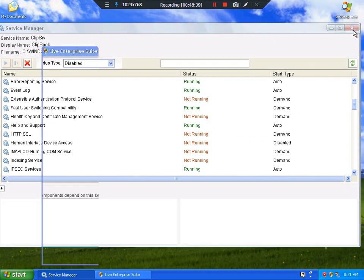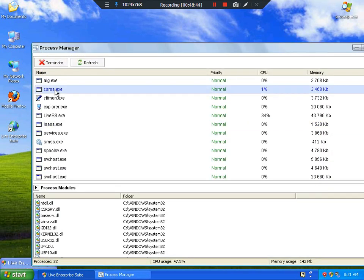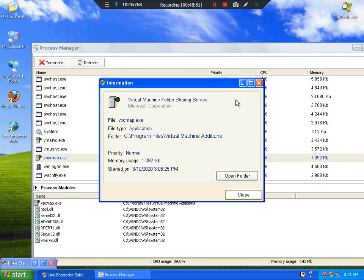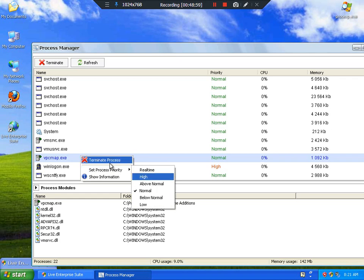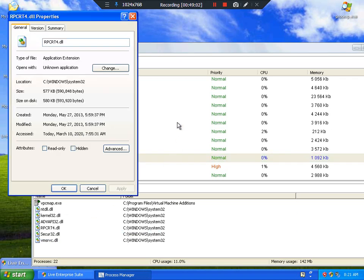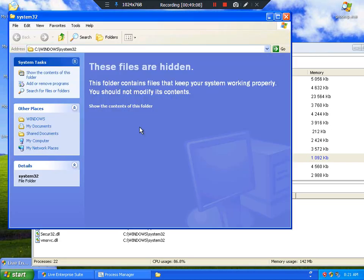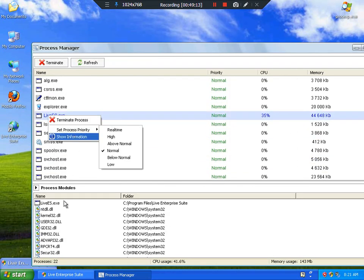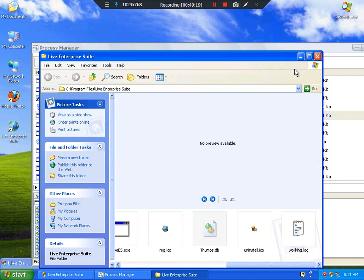Interesting. So what about disrupting the virus? What about the top? Kill a few. So show information. Ooh, we can explore this folder. Nice. Set priority. Open folder. Properties. Open folder for the module. We can open the folder module while it's activated. We can see it's Live Enterprise Suite. We can open properties and the legitimate folder from program files.